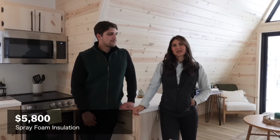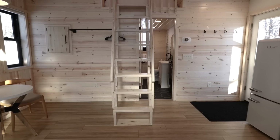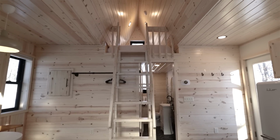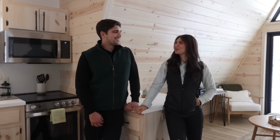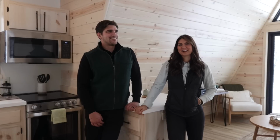So we did have a $10,000 change order with our builder that included some of the customizations that we did. So that included the loft and then also the 4-foot bump out in order for us to include the utility room. And that was out of pocket. We didn't realize that before we did our construction loan. So that's definitely something we recommend to look into before you get those plans started.